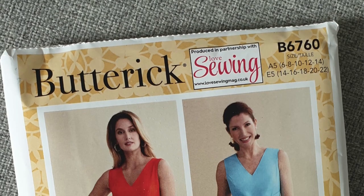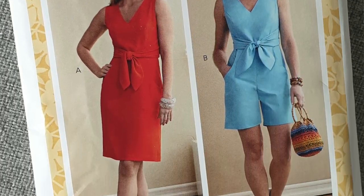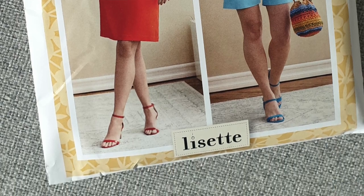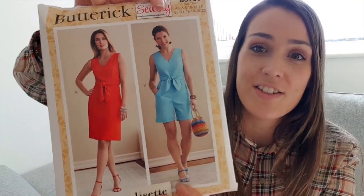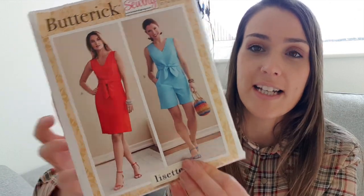So let's have a look at what comes included with your free patterns. This one is a Butterick pattern. This is B6760. That comes in sizes 6 to 22. This is adorable. Love that colour. So cute. Oh, that little bag's cute as well. Yeah, I really like that.